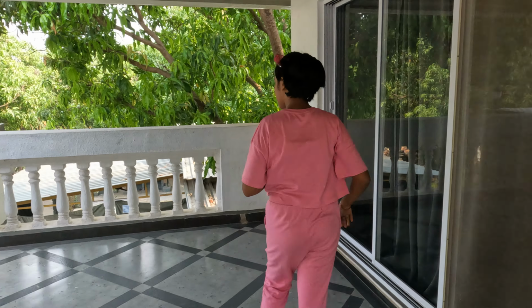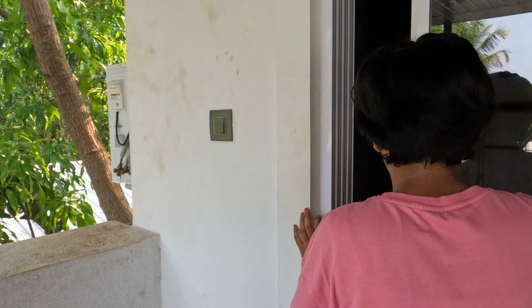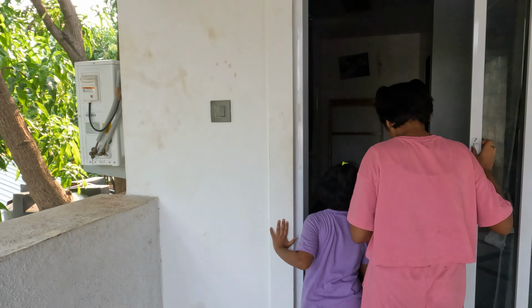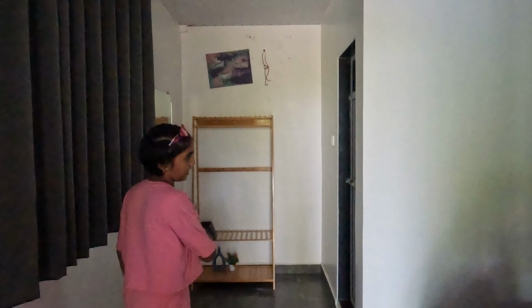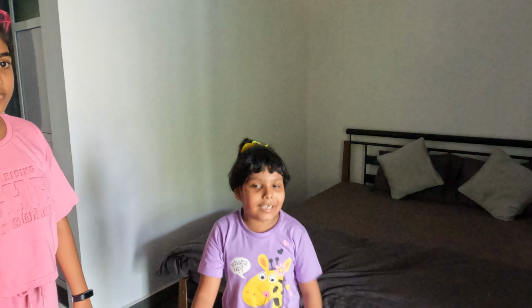Let's go to this room. Oh, let's show the other room. Let's go to this room first. This is my aunt's room. And this is room number 4, which is also the last room. Yeah. And we have one more balcony up.